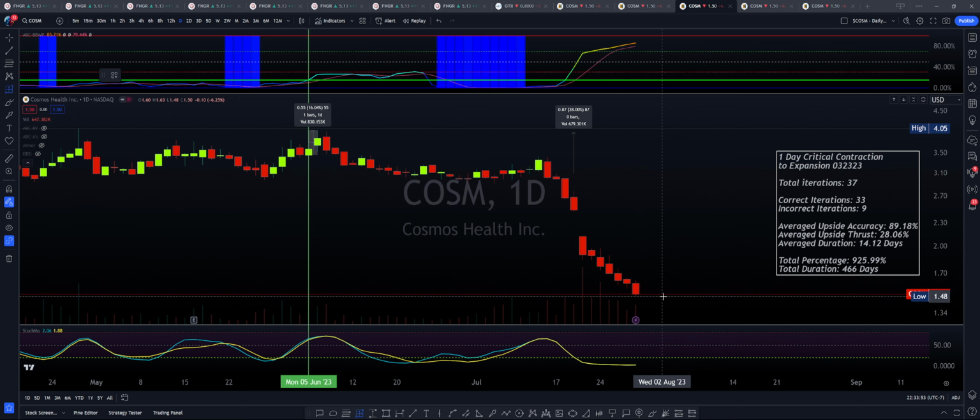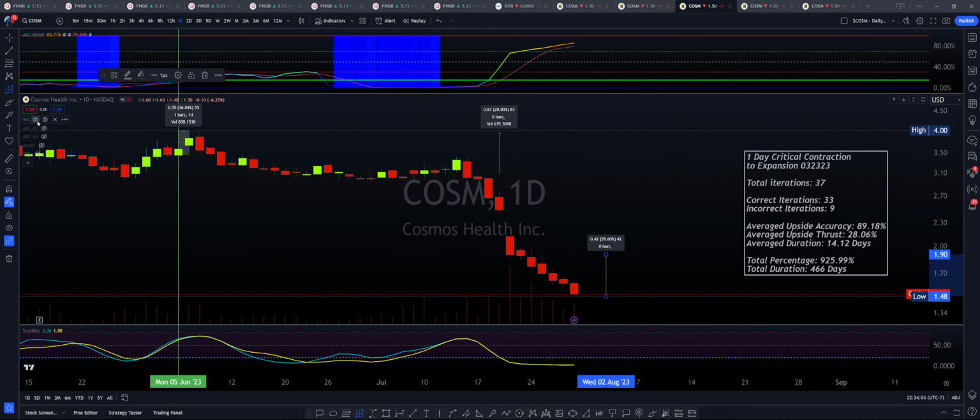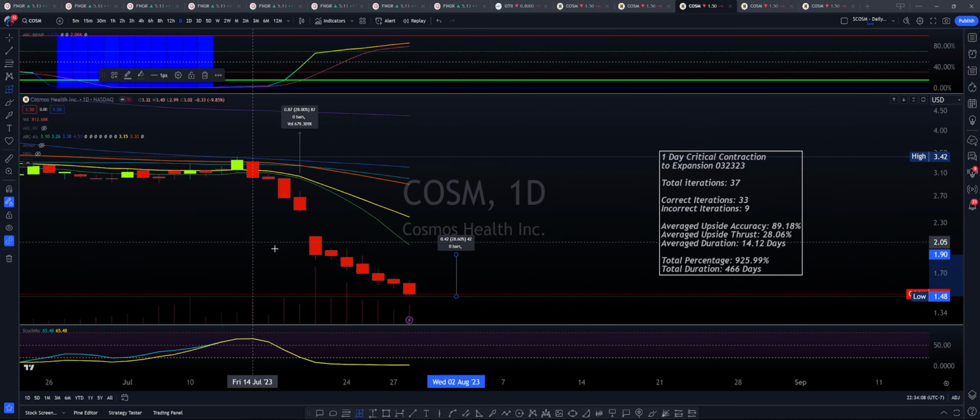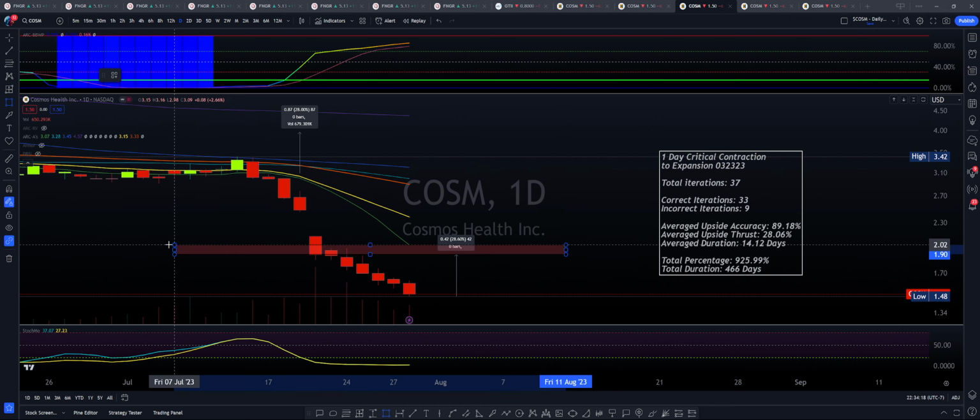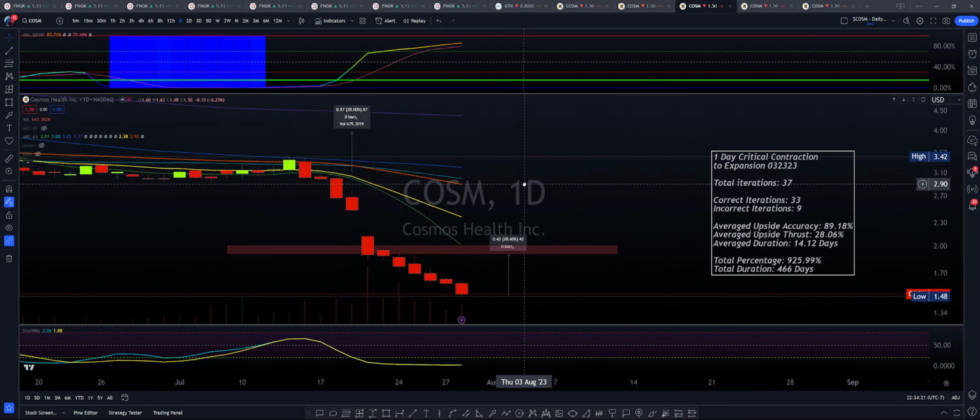From the 148 low, 28% to the upside would put us roughly at about $190. So $190 would be a break of market structure, and it also has a lot to do with the SMA 10 located right at about 202. So $190 to 202 is not far away from each other, so of course we have to take that into consideration here as a resistance line.